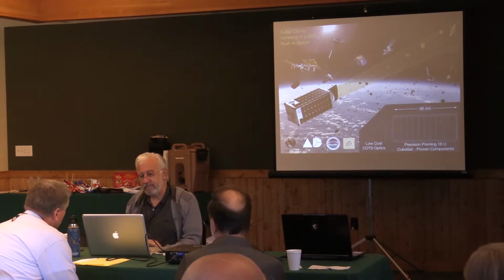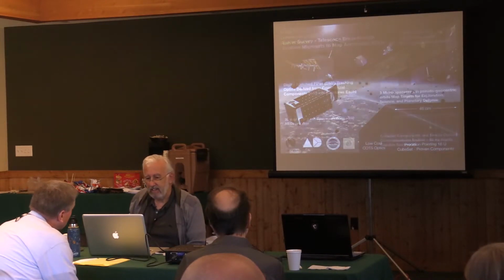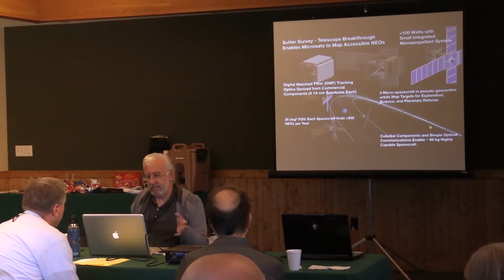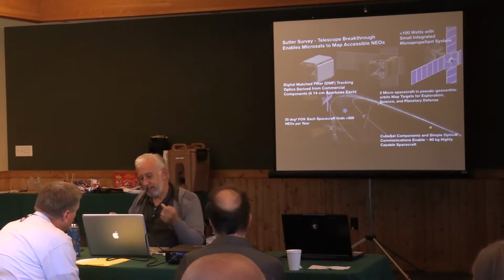Here is the first of 3 telescope designs that have been proposed as a progressive series to implement this technology. This is the second one, which has 4 Canon telephoto lenses as its basis, and there will be 3 of these craft orbiting the Earth.